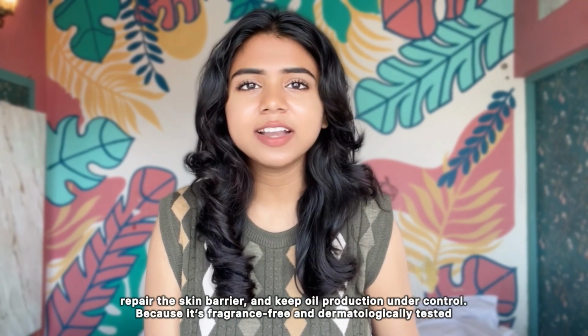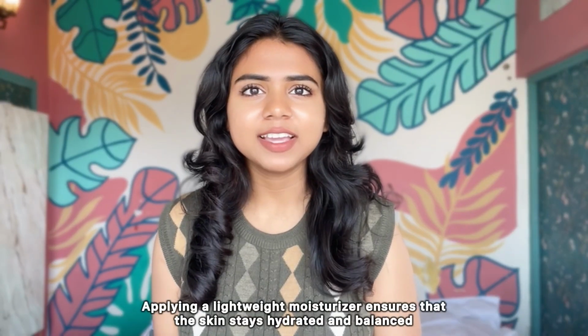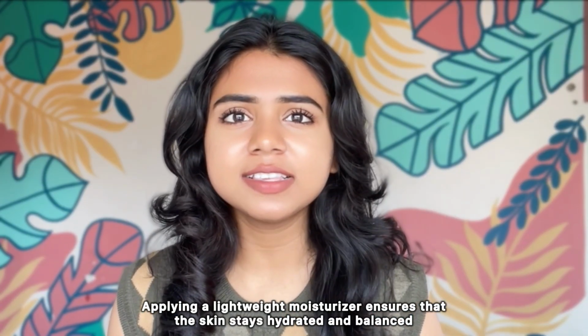Because it's fragrance-free and dermatologically tested, it's suitable for normal to oily skin types. Applying a lightweight moisturizer ensures the skin stays hydrated and balanced. So, by cleansing gently and hydrating properly, the skin starts to balance itself naturally. Instead of constantly battling oiliness, this approach fixes the root cause, dehydration and a weakened skin barrier. For those struggling with skincare issues, the focus should be on fixing the skin barrier instead of just controlling oil. Strengthening the skin from within is the key to long-term skin health and hydration.